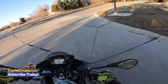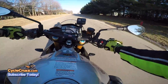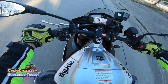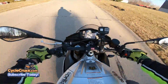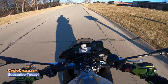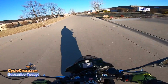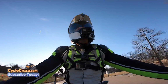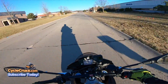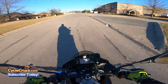The throttle feel of it feels kind of delayed a bit. Whoa, what did it shut off for, man? That was weird. It like hesitated. Okay, I don't know, the throttle feels a little bit off compared to the CBR. The CBR obviously has the cable, whereas this is high tech with the ride-by-wire.